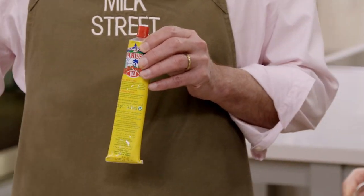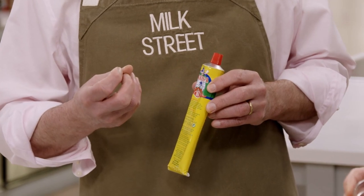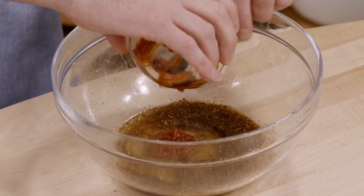We do have a recipe at Milk Street, which is a little sweeter, has roasted red peppers in it and some sun-dried tomatoes. It's nicely balanced and has a lot of flavor. I do find sometimes the ones you buy are hotter, and they're mostly chilies. They don't have the sweetness to it, but this is convenient. It adds great flavor here.